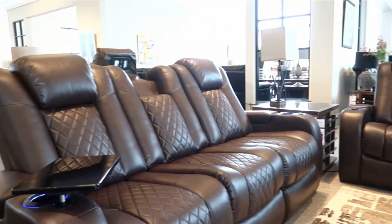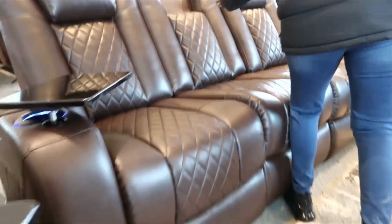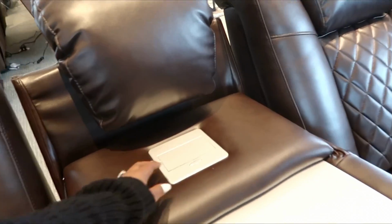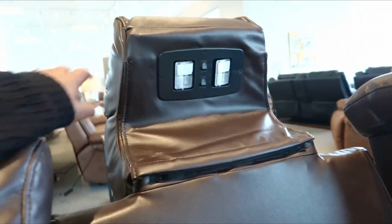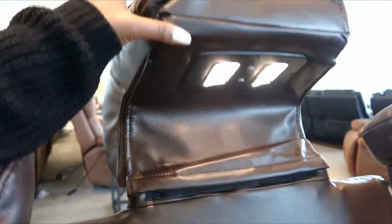There you are. There's my mama. It comes with these little trays or whatever. That's real convenient. And it comes with, what is this? Port. Charging port and lights. And that folds down. Fold it up.